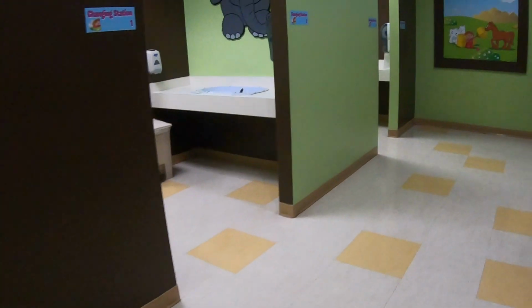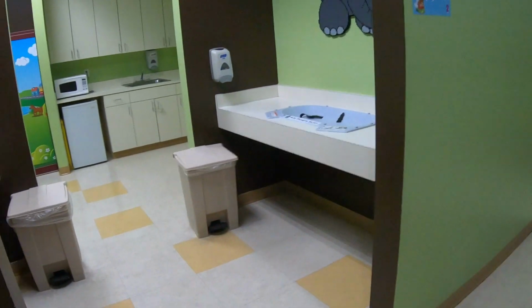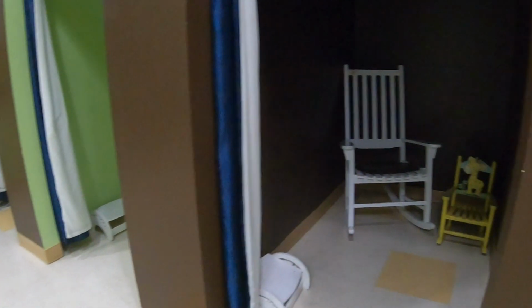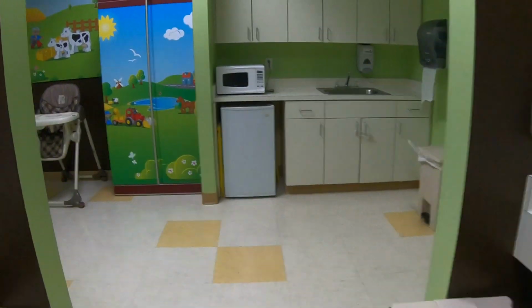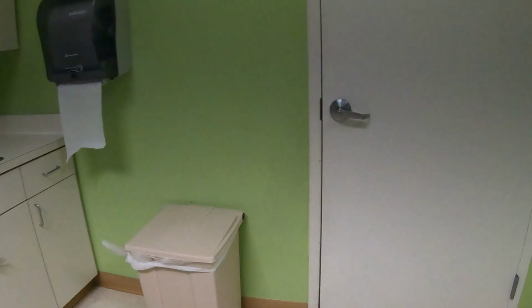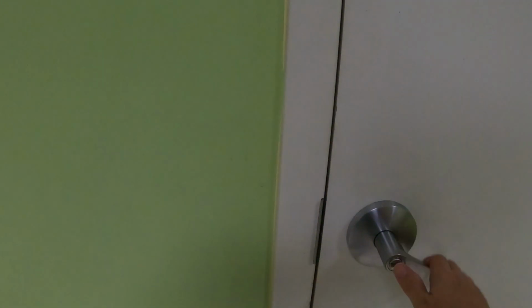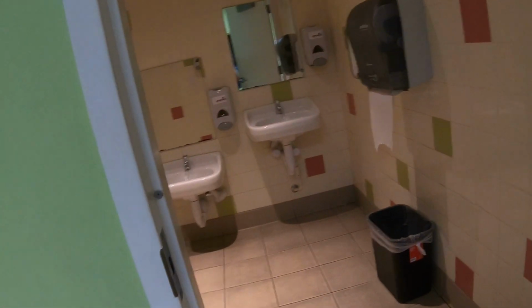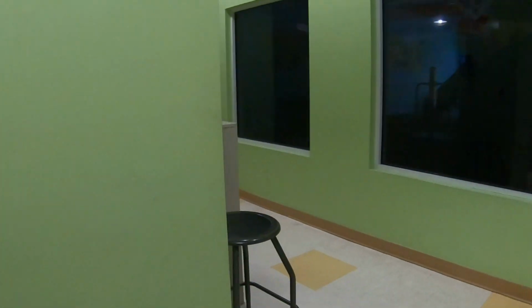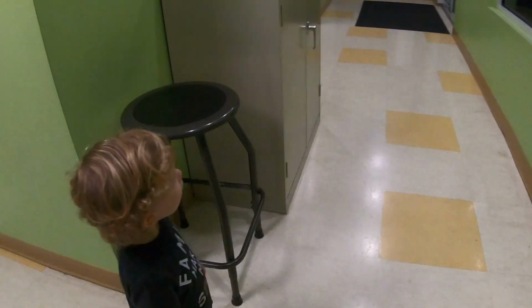This is a great room because it has changing tables. It also has 4 stalls for mothers who are nursing. And then through here, come on Jonah, there's a kitchen in case you need to warm anything. There are high chairs and our favorite, the air-conditioned bathroom. So this is a great place for moms and little ones for all of those needs that you might have, and it's inside the Lego barn. All right, let's go play.